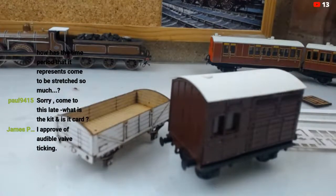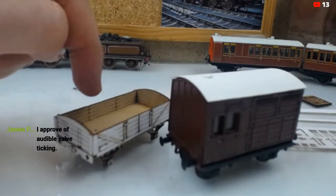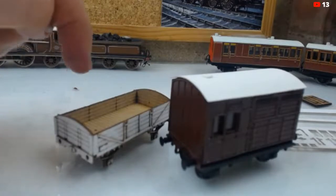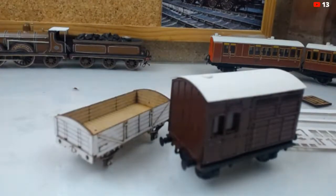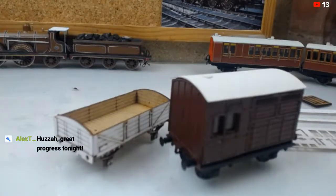Sorry to come this late. What is it? Kit, and is it card? It is a Brighton Open D, which I assume is what you're talking about. It is MDF and card. It is laser cut. They are unfortunately no longer available. This Horsebox here, which is a Brighton Horsebox, is also MDF and card, showing just what can be done with a laser cutter. So yes, thank you. Even though you've come literally as I'm ending, thank you for coming, Paul. Good to have you. I hope you are well.